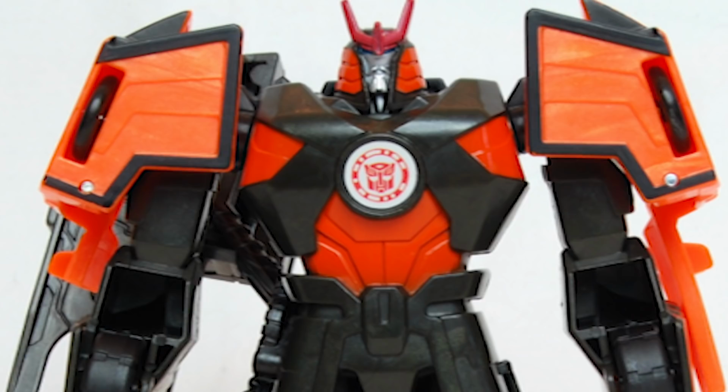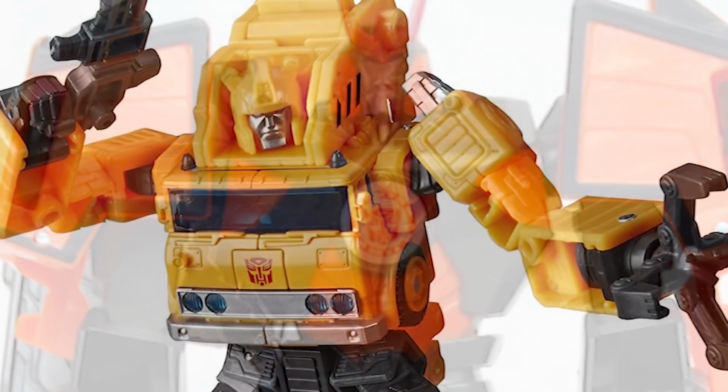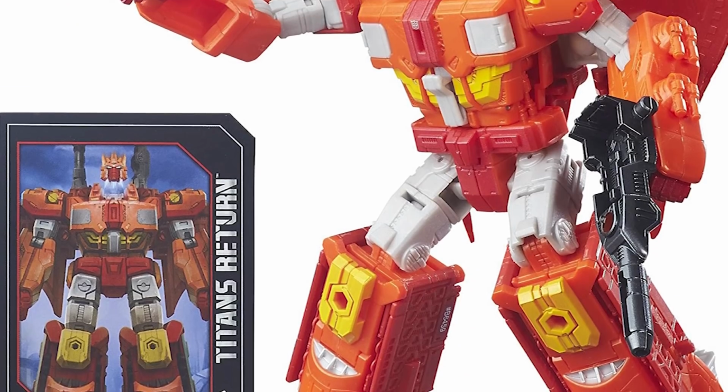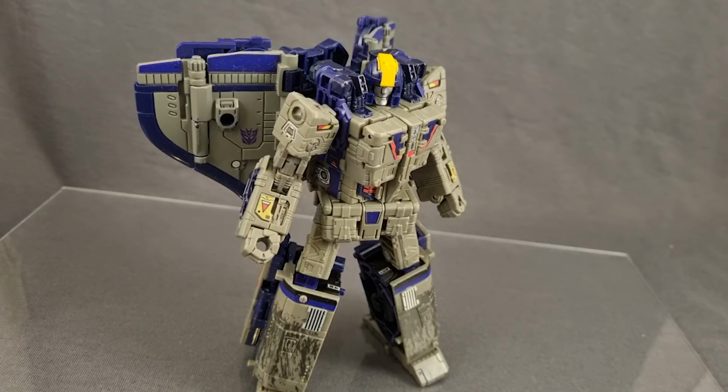Number 5. Orange is a very hard color to do, not in the sense of doing the color itself, but in the sense of the breakup. Use too much orange and the figure becomes overwhelmed. This was the case with Titan's Return Sentinel Prime out of the box, to the point where many people skipped the following Astra Train because of it. Probably for the best though.